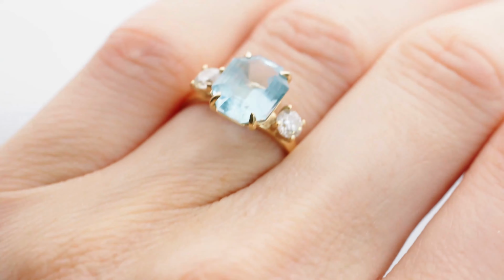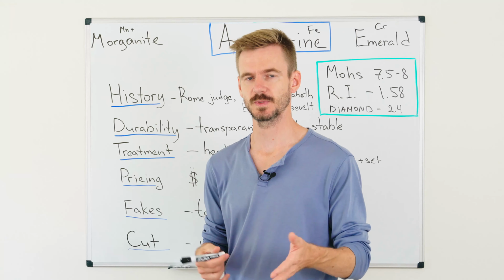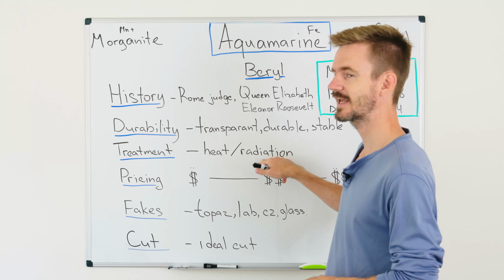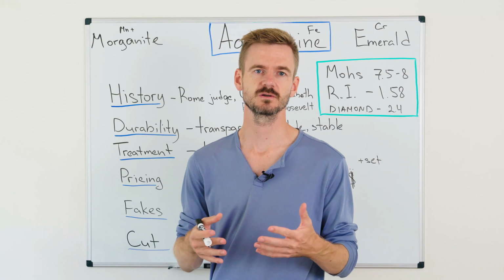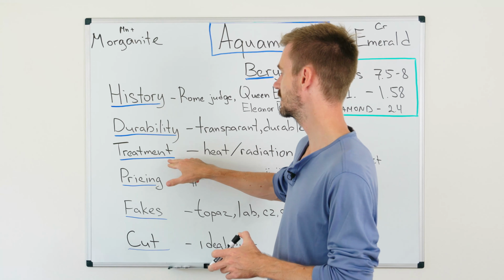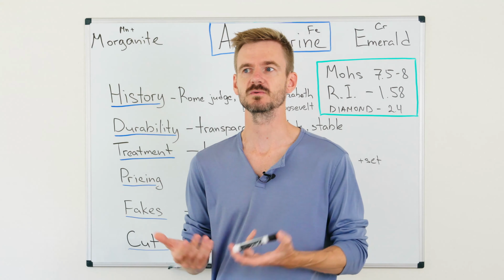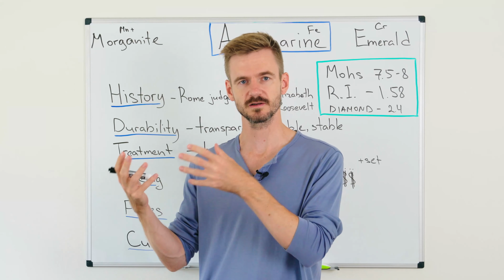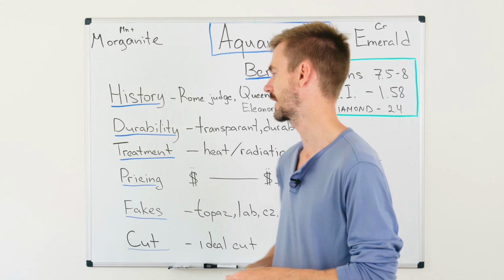You will probably meet unheated stones, but they are in the collector category. They're usually much more expensive, and we'll talk about it a little bit later. What you want to avoid with treated stones are radiation-treated aquamarines, because they often change color back within a year or so to the normal, very, very light blue color. The main point of the treatment is to enhance the color, to make it better in any way, really: to take the color from very, very light blue to a brighter blue, or to get rid of the yellow or greenish inclusions from the aquamarine.